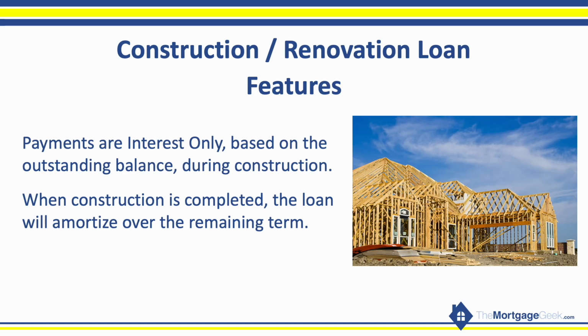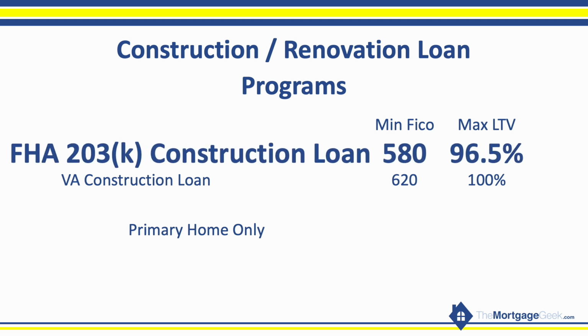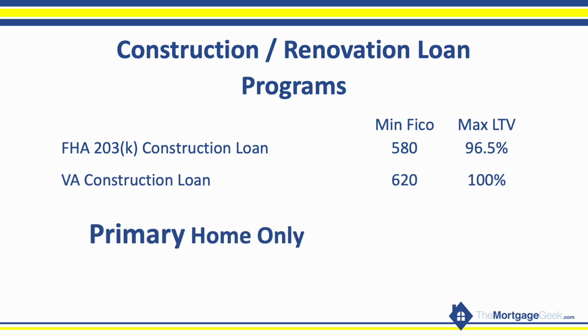So let's look at a couple of construction loan programs. First, we'll look at the FHA 203K and the VA construction loan. The FHA 203K requires a minimum FICO of at least 580, and they will lend up to 96.5%. For the VA construction loan, they'll lend up to 100%, and they require a minimum FICO of 620. On both of these government loans, you can only finance the construction or renovation of a primary home.